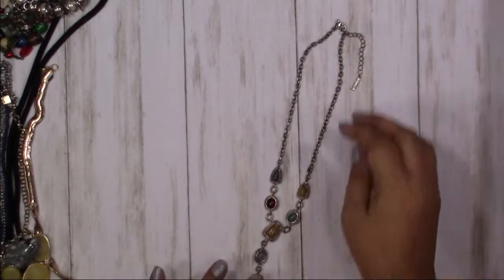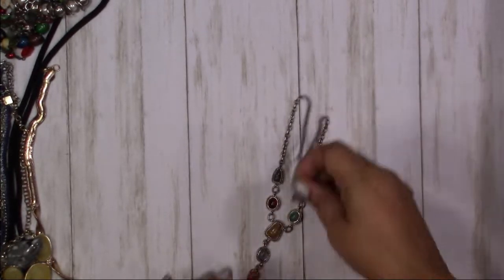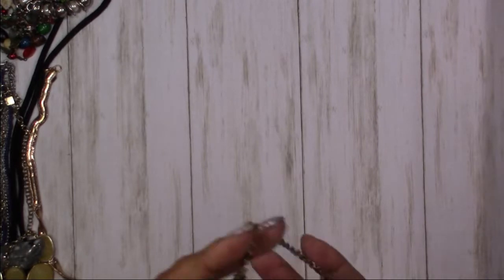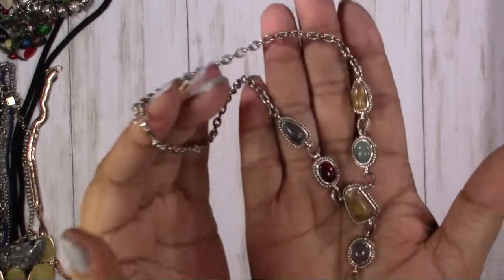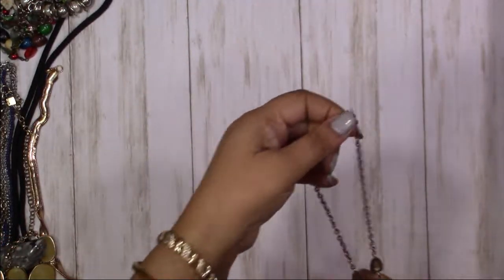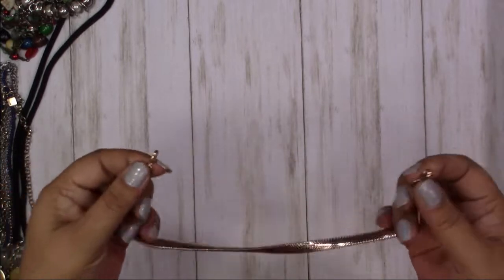So I detangled everything. This one turned out really pretty. All these beautiful stones. Isn't it? I like the different colors. And it's Napier. Brand name. There we go. Oh wow. It would make a pretty anklet. I don't know what this is, but it's very tiny, and it's not an anklet.